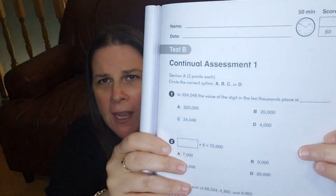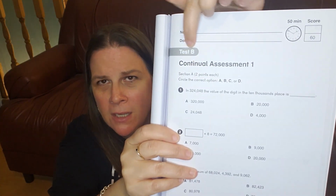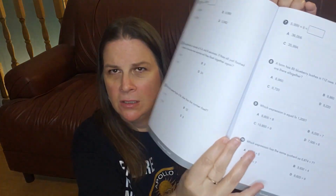Singapore is a mastery approach, which means you're going to cover one concept until they have considered you mastering it, and then you'll move on to another concept. Now, they do have what is called continual assessments in their tests. So here is an example of a continual assessment. This would be test B for continual assessment 1. It's just going back over the different concepts, and then you'll be able to see if that information has been retained, but it's not something that is hit on every lesson like it is in many other curriculum.